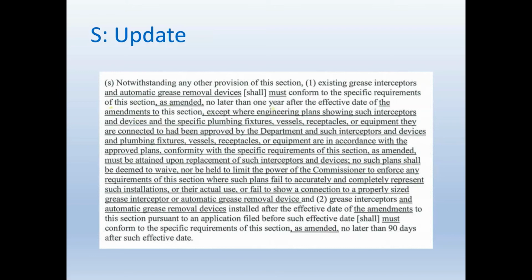Now, it does talk about no later than 1 year after the effective date of the amendments of this section, but basically notwithstanding any other provision of this section, existing grease interceptors must conform to the specific requirements of this section. So if a restaurant's moving in and they've got different equipment, everything's going to have to be updated to the new grease interceptor if it doesn't meet the old interceptor. That's pretty standard across the board on a national level. That's just to make sure that, again, everything's sized correctly, that the flow rate is correctly going into the system.